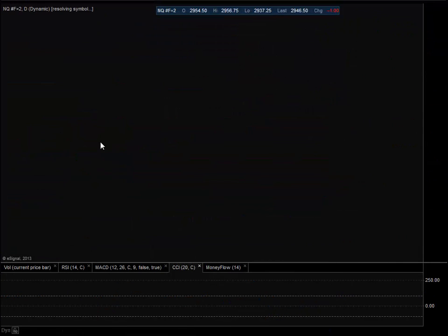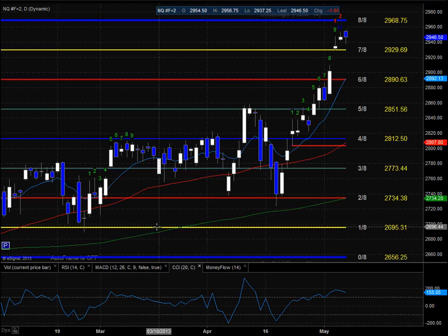Looking at the Nasdaq side, the NQs. The NQs had a much tougher session. They opened near the high of the day, but closed pretty much unchanged on the day, and actually took out the previous day's low. The 8-ace level there on the Nasdaq side is 29.68 and 3/4.